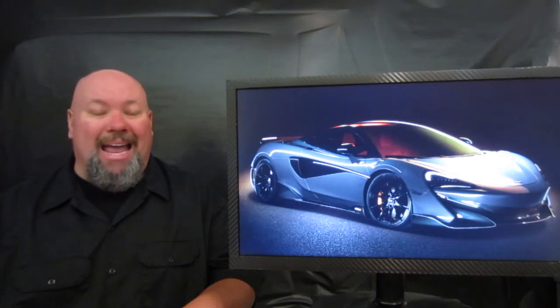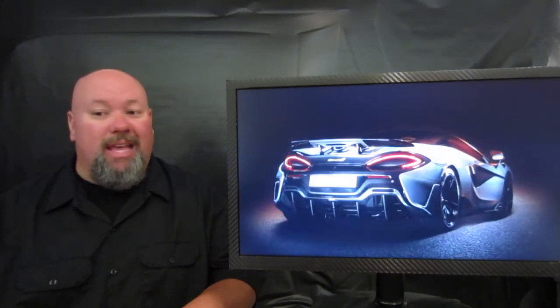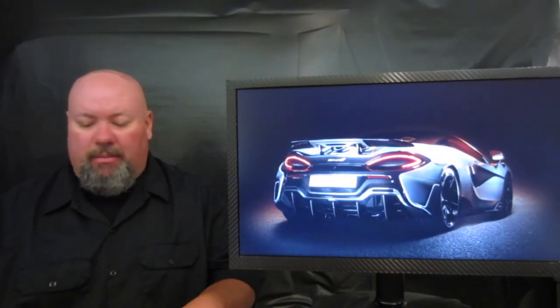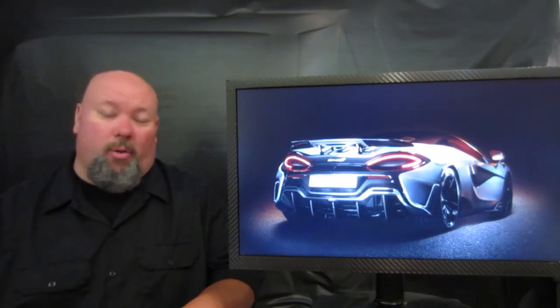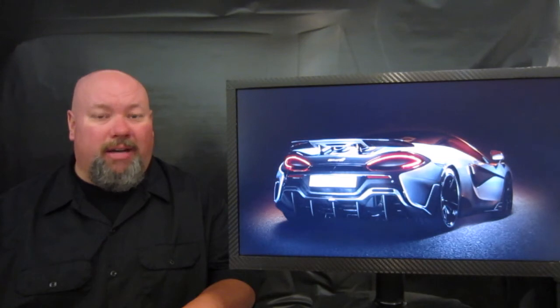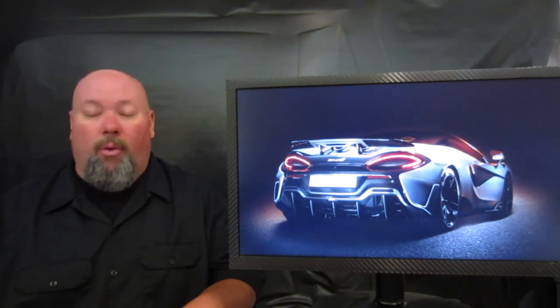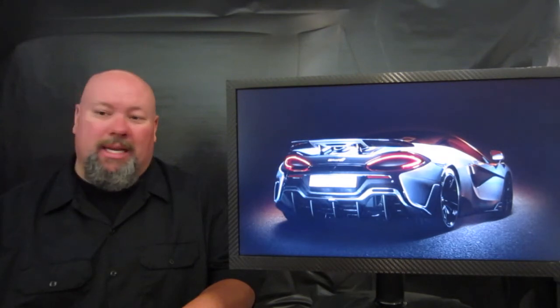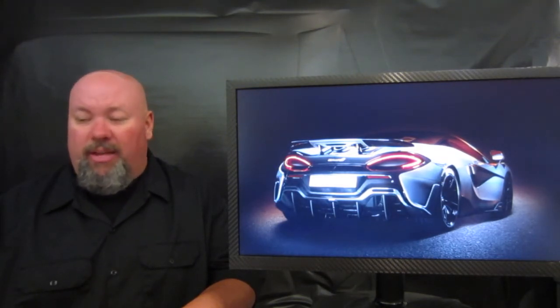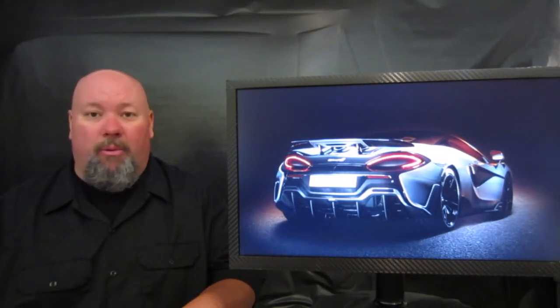The 3.8 liter twin turbocharged V8 gets a little love as well, as it gets a bump up in power. Obviously 600 means it's going to have around 600 horsepower, coming in at 592 horsepower and 457 pounds-feet of torque, up 30 horsepower and 14 pounds-feet of torque. Obviously, the vehicle is quite a bit lighter, along with the more power.